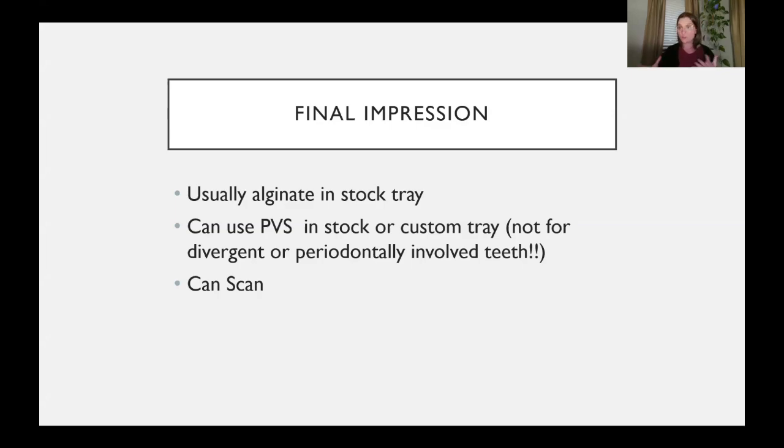So if you have very divergent or periodontally involved teeth with big black triangles, use this technique with caution if you do PVS in a custom tray. And last but not least, you can scan for your partial denture framework.